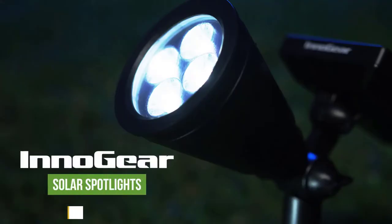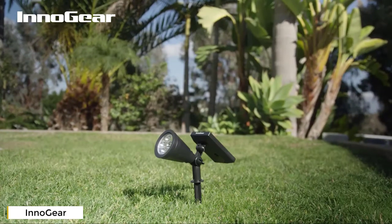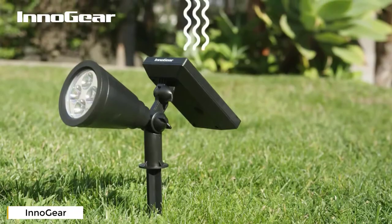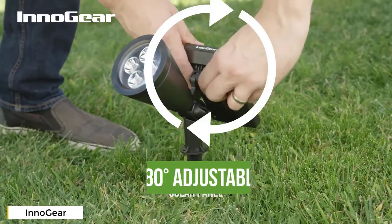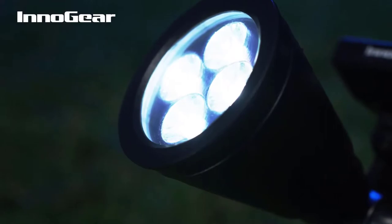With InnoGear Solar Spotlight, light up your nights worry-free. InnoGear Solar Spotlights run on solar power, charging in the daytime, then turning on automatically at dusk. Both the light and solar panel are fully adjustable independently, allowing for optimum sun exposure and lasting brightness at night.